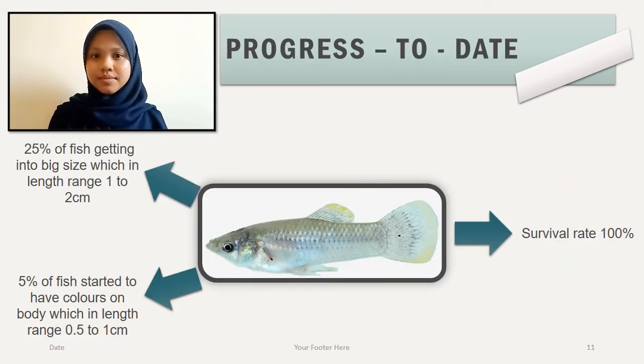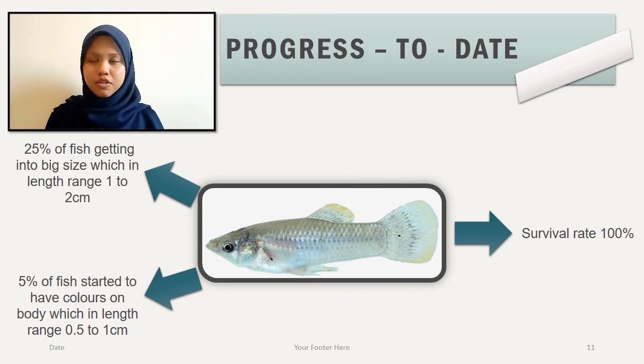Here now, I want to update on my fish condition. First of all, after giving the diet treatments for almost 1 week, my fish showed a slight difference. Based on my observation, 25% of my fish are getting bigger, in length range 1 cm to 2 cm. Next, 5% of my fish started to have colors on their bodies, in length range 0.5 cm to 1 cm. Lastly, their survival rate is 100%, which means none of my fish has died within 1 week so far. Overall, the condition of the fish remains good.